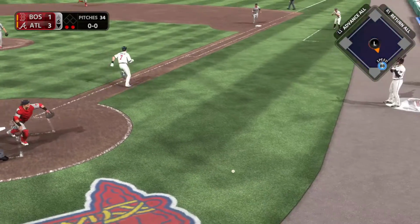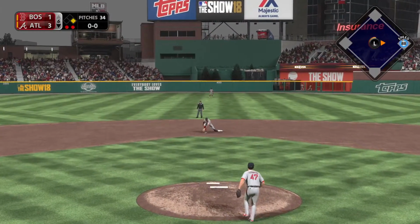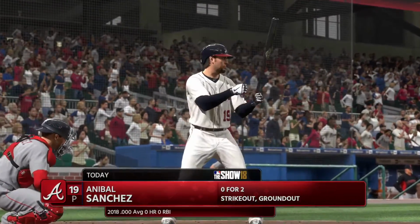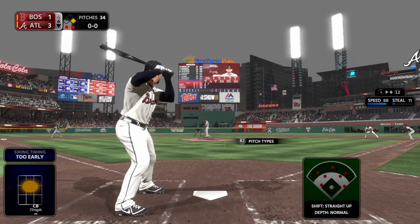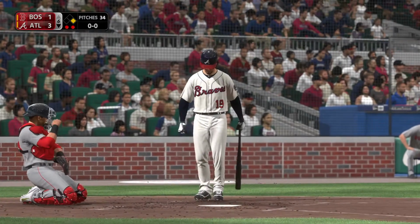Swing and a miss at one in the dirt. Vasquez recovers, but no chance to recover. Swanson is on at first after the strikeout. Hold it. Gotta hold it. Maybe getting a little jumpy in the box, so he steps out and asks for time.